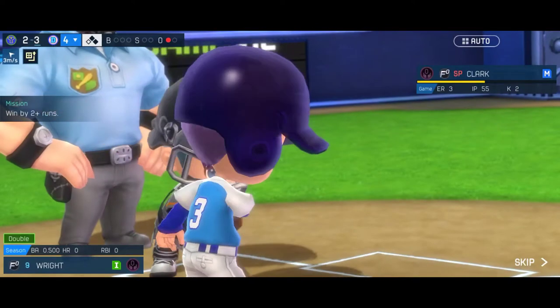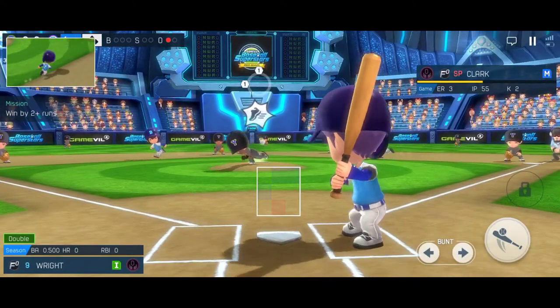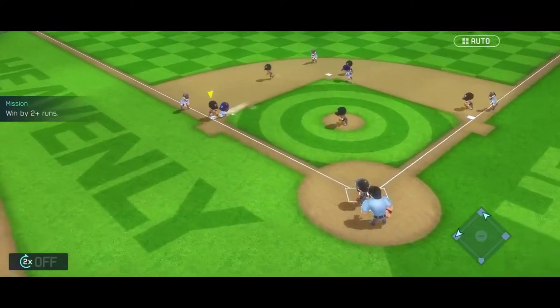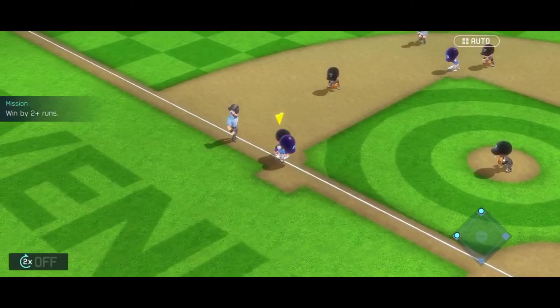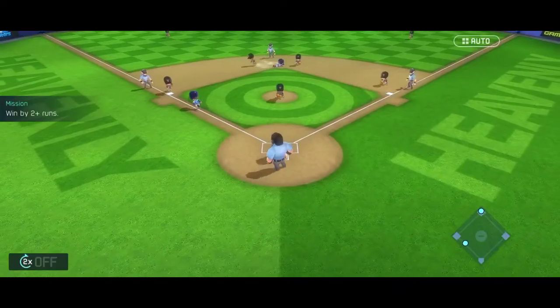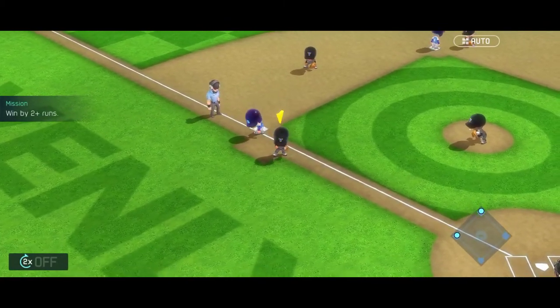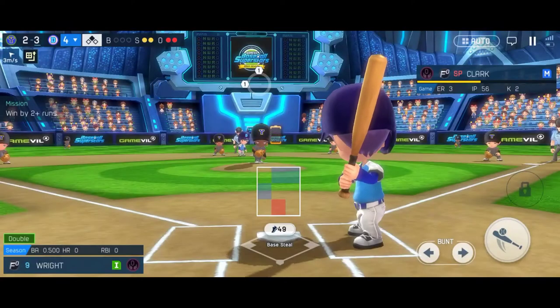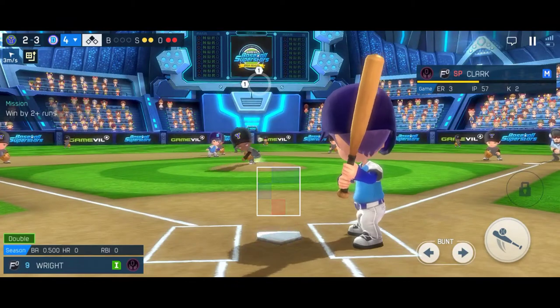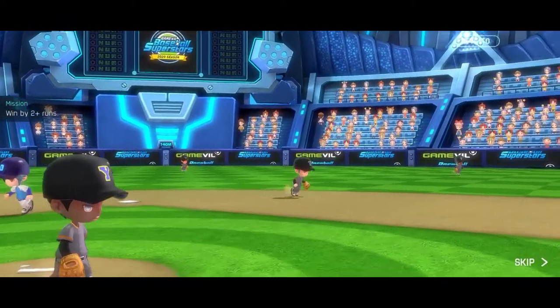Runners on first and second. Bottom of the fourth. To right. See. To right. Two. Oh. Strikeout. Absolutely flawless pitching.